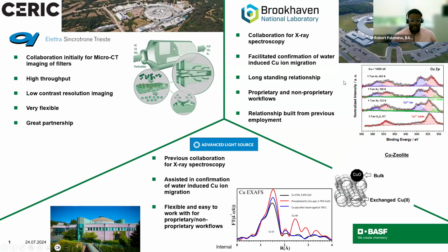This is looking at copper ion migration, and what we end up seeing is that if we take a sample that has absolutely no exchanged copper in it, and we undergo hydration or a steam treatment, we can actually see the copper oxide from outside of the zeolite go to the exchange sites. We use a combination of ambient pressure XPS to see this, because it is a large shift when you get the exchanged copper at the zeolite centers. And then we can also see how morphologically the size of the particles is changing. If we're getting very small clusters or individual atoms going to exchange sites, we naturally would see the copper-oxygen-copper bond go down through this steam treatment. And so both of these assisted with this.